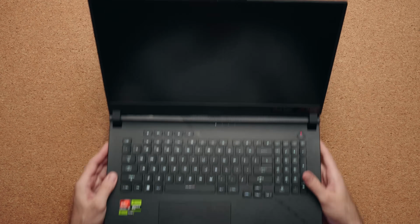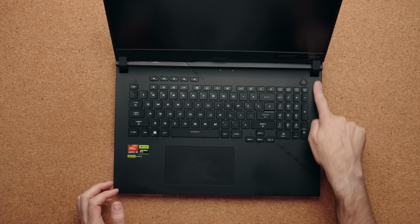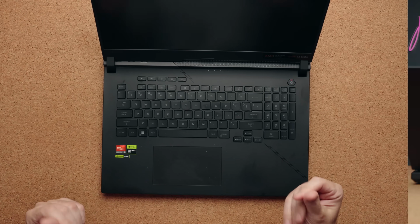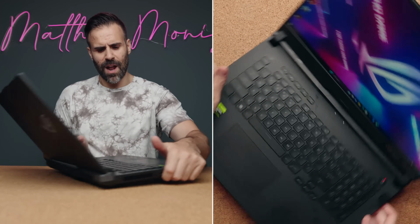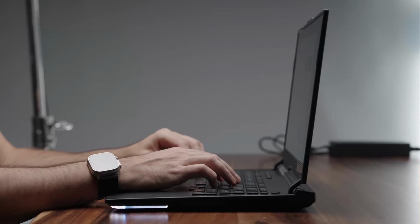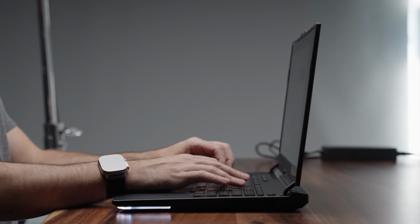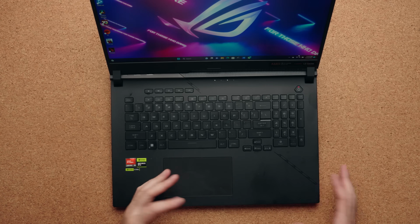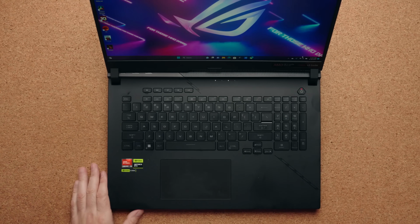And then, of course, you have that same keyboard, black deck, very rubberized. You can see it definitely picks up a lot of grease because it has that rubberized texture. Keyboards are nice and clicky. They're not mechanical, but they feel pretty thick. So it feels like a proper gaming keyboard. Touchpad's a little bit on the smaller side, but I feel like most people buying this laptop is probably buying it to replace a desktop or using some sort of third-party mouse.